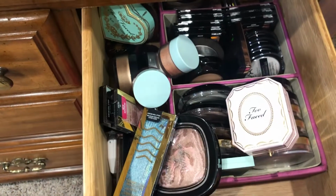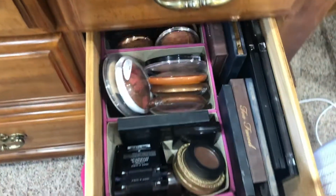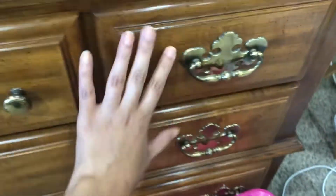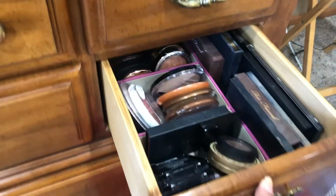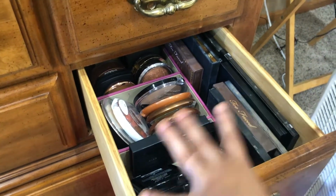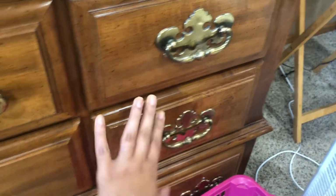Over here, we have powder highlighters. And down here I have bronzers, bronzer palettes, contour palettes, and single bronzers. I really like these little drawers. They're just the perfect size for a collection. I feel like this is the perfect amount of bronzers. I mean, a few of them I'll probably get rid of, but do you know what I mean? I feel like if it gets more than this, that's too much, but for me, that's enough. I mean, it's still a lot.